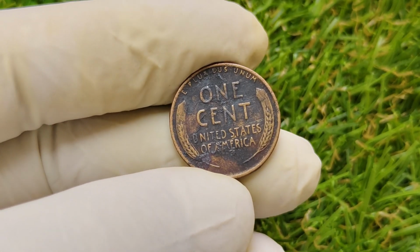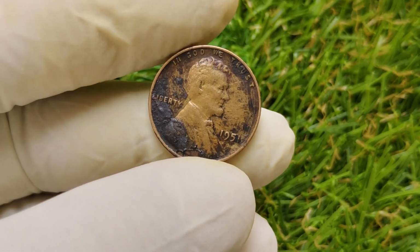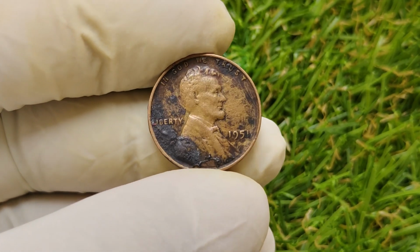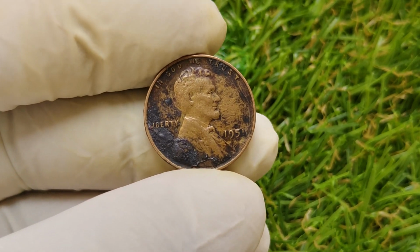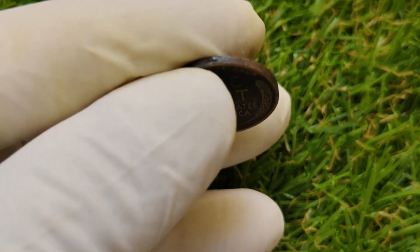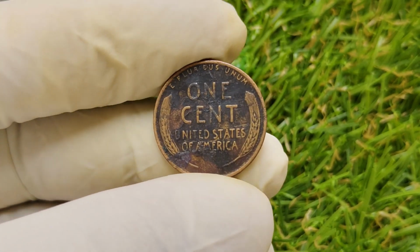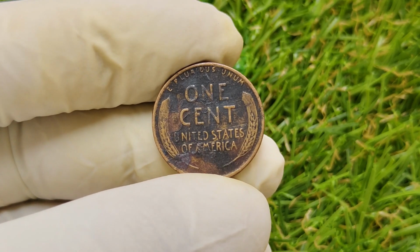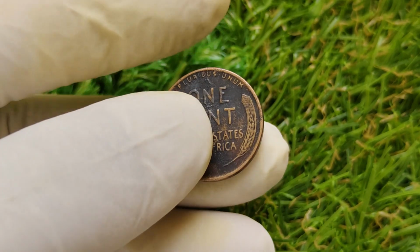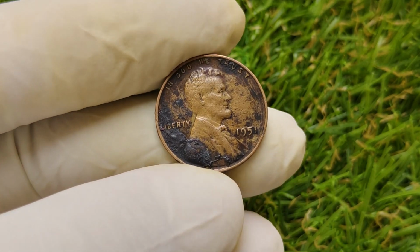To wrap it all up, the 1951 Lincoln wheat penny may seem like a common coin, and in many cases it is, but don't be too quick to dismiss it. With the right combination of condition, rarity, and error variety, this little piece of copper can be worth far more than its face value. Whether you're a collector, an investor, or just someone who found an old penny in a jar, take a moment to give it a closer look. You might just have a small treasure in your hands.